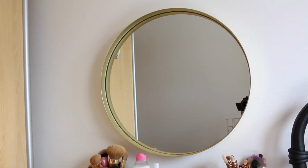And then this is the mirror that I got to go along with the table. I had this vision in my head of having a huge round mirror, so that's exactly what I got. This one was from Next, and it's just got a nice gold rim around it. It cost me £60, and it's actually really hard to find round mirrors. I don't know why it was so hard, but I managed to find this one from Next. I absolutely love it, and I think it really finishes off the dressing table look that I was going for.